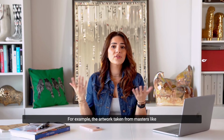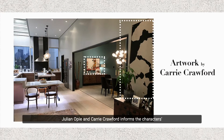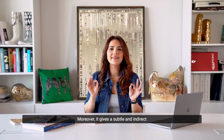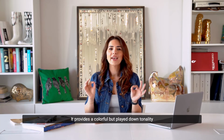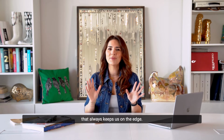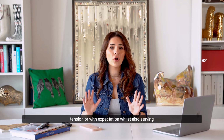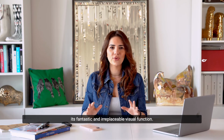For example, the artwork, taken from masters like Julian Opie and Carrie Crawford, informs the characters' taste and accentuates their living spaces. Moreover, it gives a subtle and indirect feeling towards the show as a whole. It provides a colorful but played-down tonality that always keeps us on the edge. It makes the scene breathe with either tension or with expectation whilst also serving its fantastic and irreplaceable visual function.